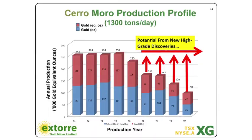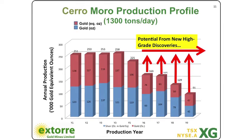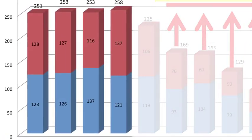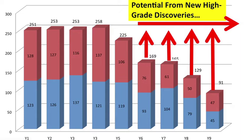And this graphic shows for the 9 years that we're modeling at 1,300 tons a day just how much gold and silver comes out. And you can see the two ratios there. And that's this 246,000 ounce gold equivalent for the first 5 years. And then as the project runs out of the very high grades, you see this tapering production profile. And to maintain that profile at the 250,000 ounces a year, you need to continue to replace probably about half of your production, so maybe 125,000 ounces gold equivalent a year at those kinds of high grades, and then you'd see the production profile continuing.